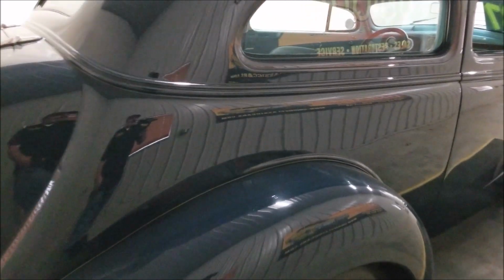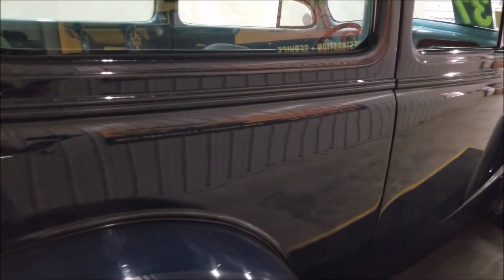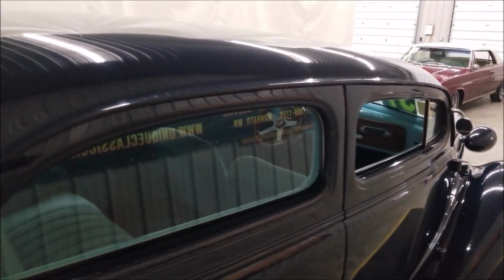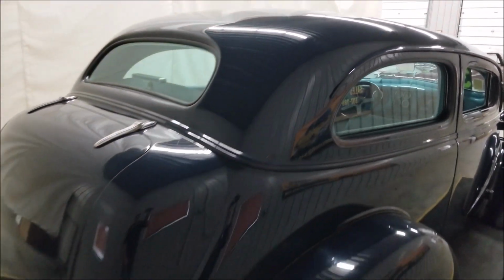Again, you can see the paint's not full of a bunch of nicks or scratches or dings. You might find a few imperfections here and there. Car has been driven, but overall, very nice shape. There's a nice shine to it.